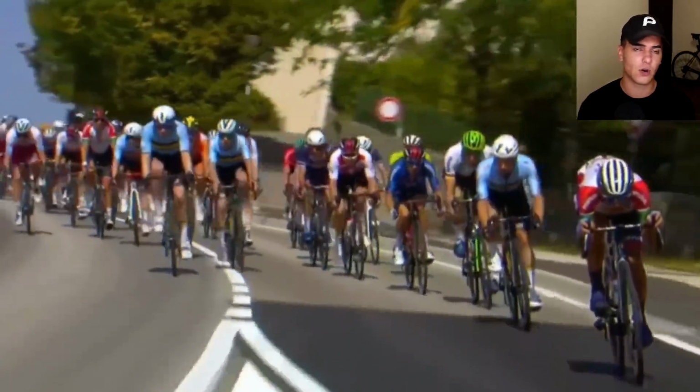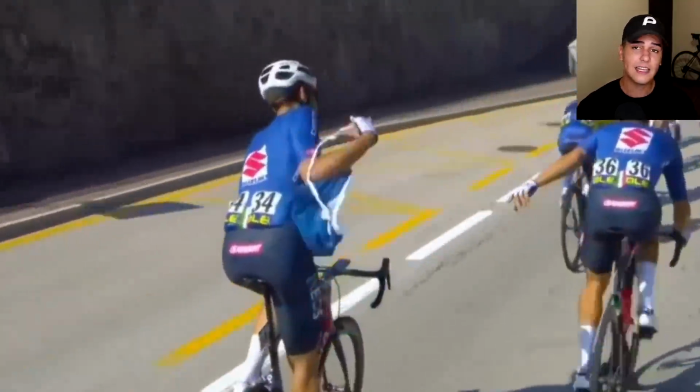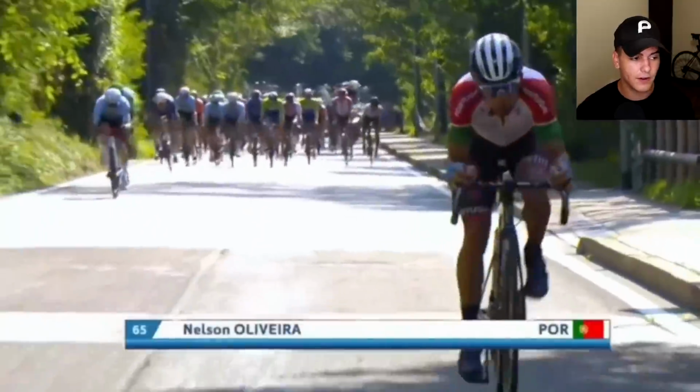But 97 kilometers to go, after the descent, everything comes together. The peloton's all together, and Italy are not showing their cards. One of the strongest teams here, they're not showing their cards, playing it very, very chill.